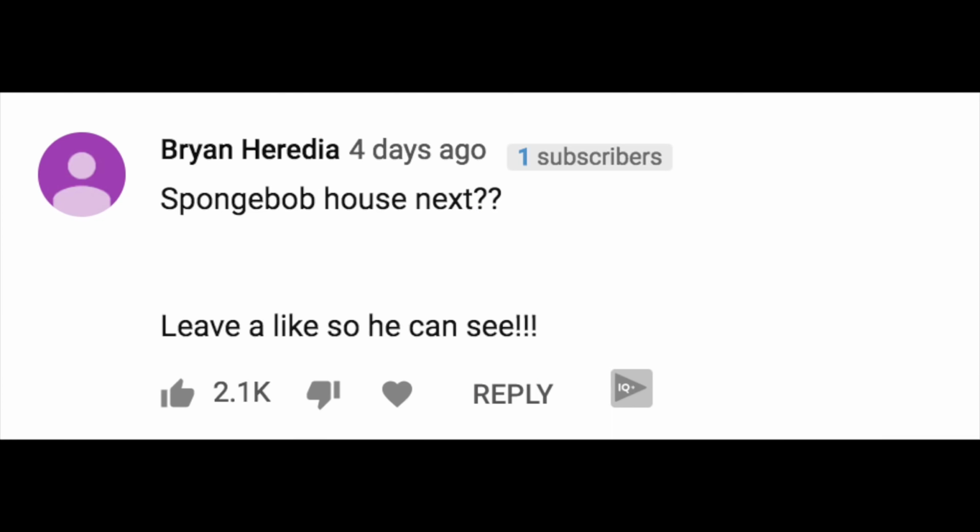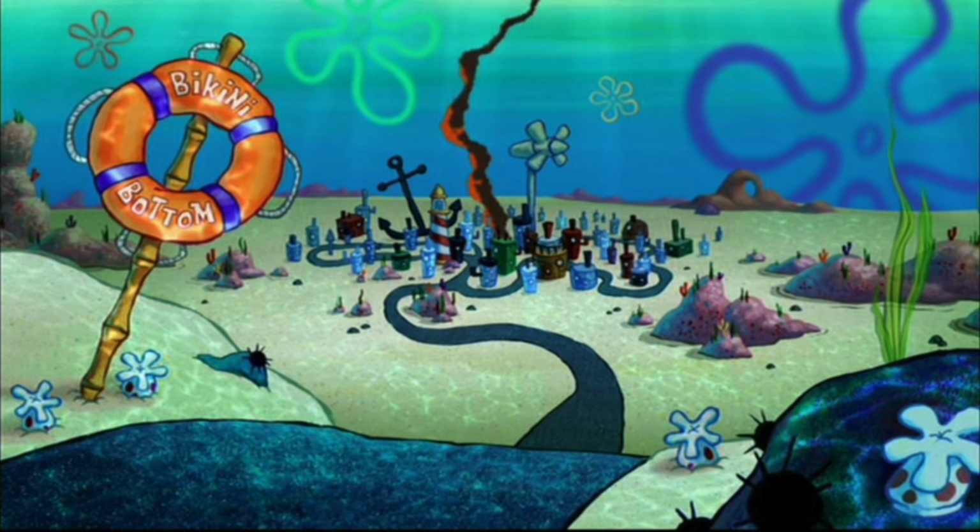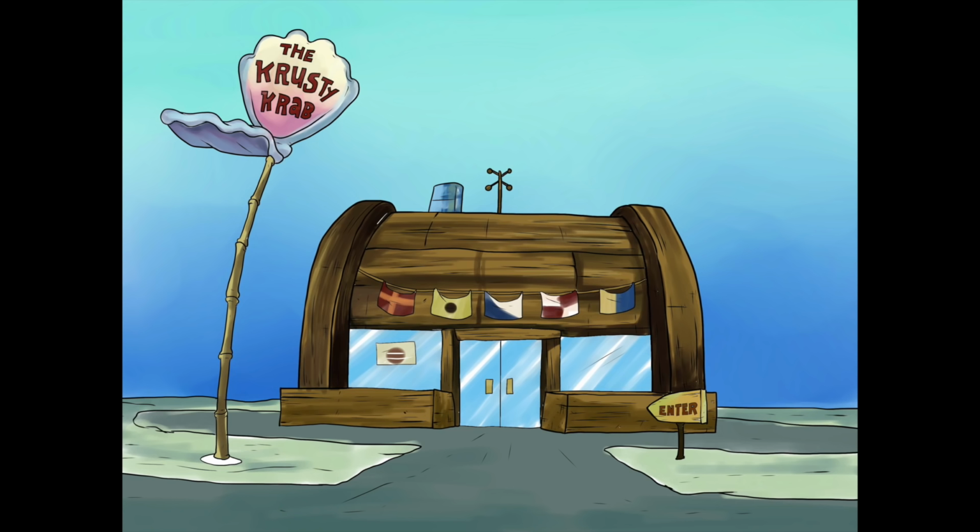While reading the comments, we've seen a lot of this. And we hear you, so we will be building SpongeBob's house next to complete the neighborhood and to recreate all of Bikini Bottom. But the real question is, what should we build after SpongeBob's? The Chum Bucket? The Krusty Krab? Sandy's Dome? That's up to you guys.